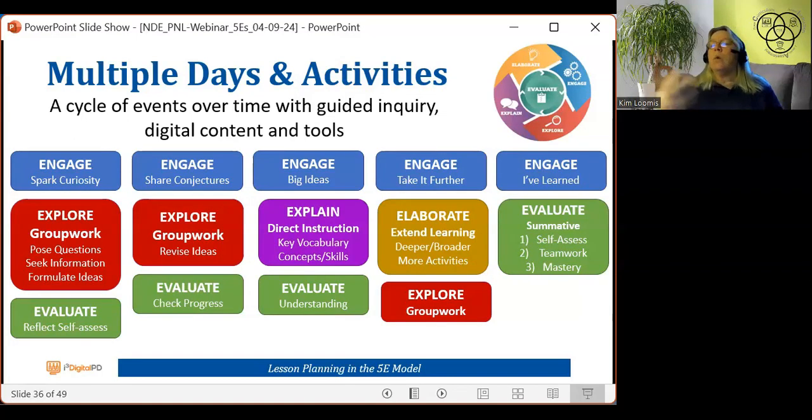So the hook is, what did you learn yesterday? And we start doing some sharing of the conjectures they came up with. It's like, oh, cool. Now, did you guys all find that? Why don't you go out and explore and revise your ideas? Because look, some of these ideas that are popping up here, can you help me validate those? And so the kids go into another explore stage.